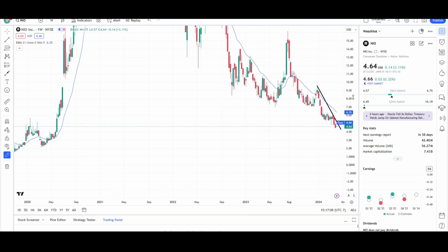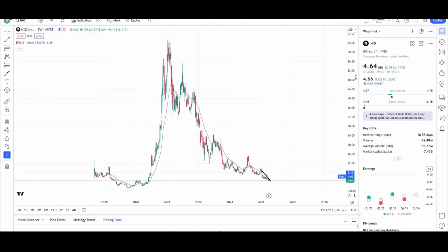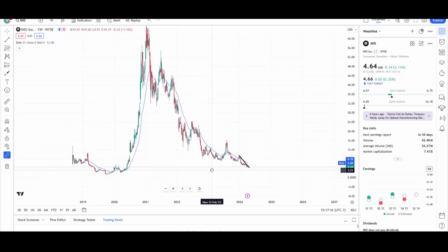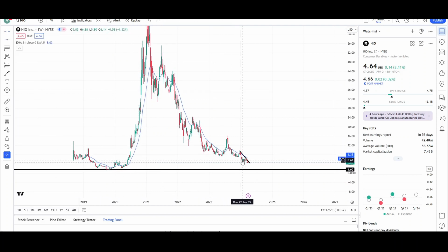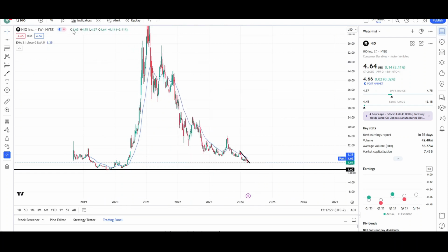Now let's take a look at the weekly chart, and it might take years, possibly even a decade, for price to come back up to here, and that's if it wants to come up here. We'll see if that happens. But as of right now, the technicals are showing signs of weakness, and this is the support right here. Price is coming right back to that support, and let me see if I can invert this.